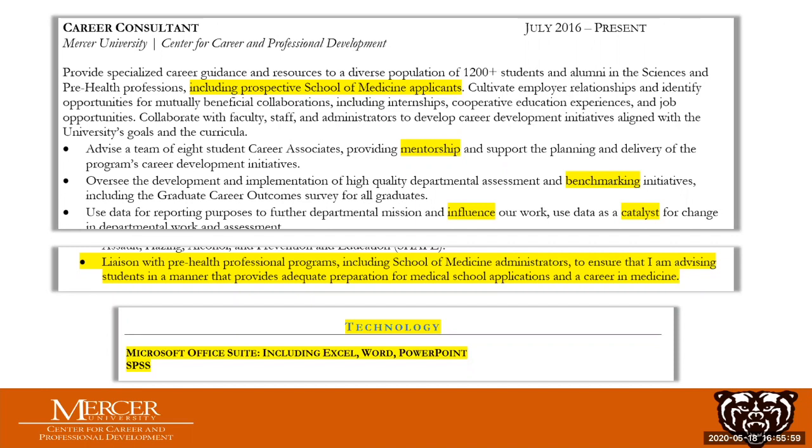And in the work with my data and assessment, I forgot to highlight it, but I did include high quality in there. I went back and included benchmarking. And then in the next line, I talked about using our data for influencing our future work and using it as a catalyst for change for what we do. I did add one complete bullet to this job description. It was the last bullet, and it's that I am a liaison with pre-health professional programs, including School of Medicine administrators, which I do currently, to ensure that I'm advising students in a manner that provides adequate preparation for medical school applications and a career in medicine.